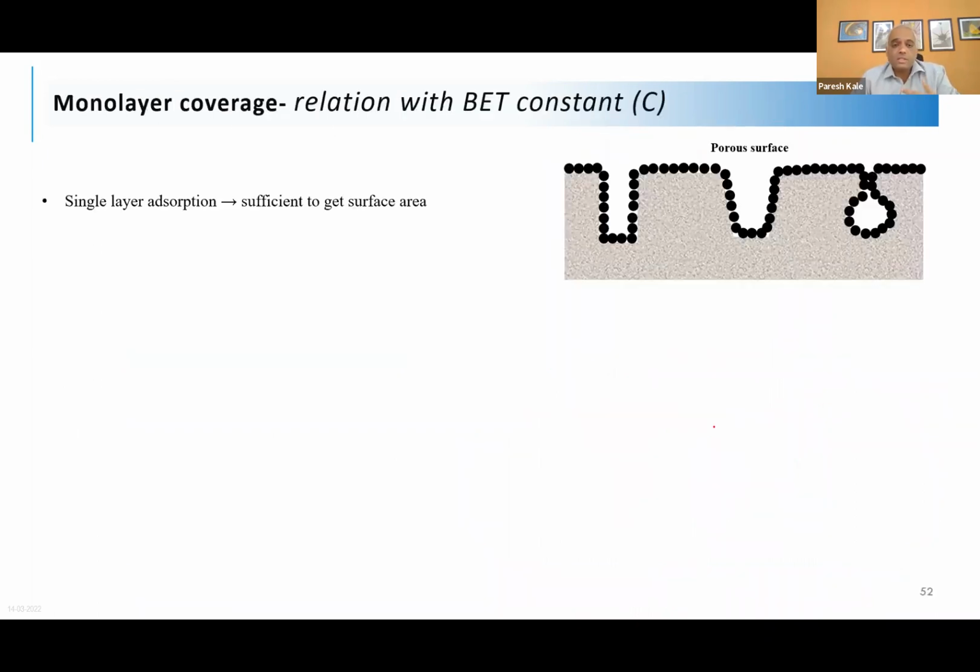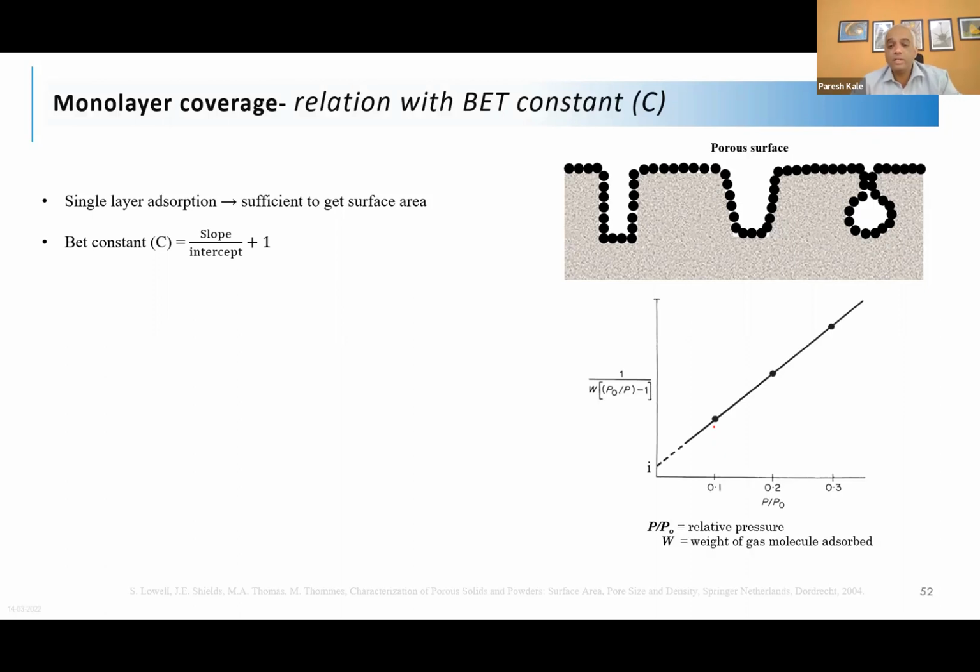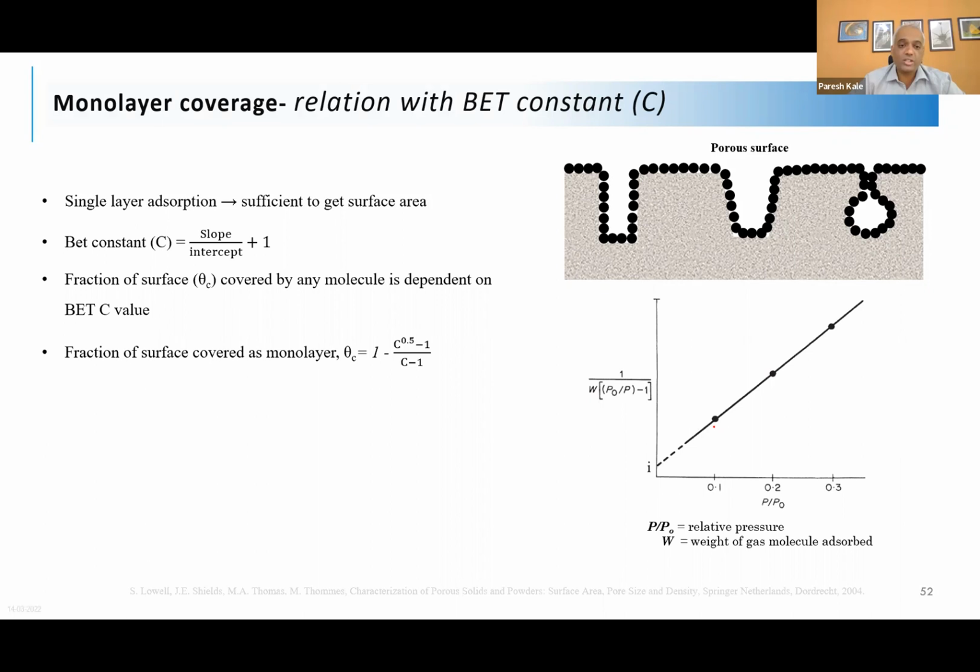So what happens, we can also find out from this BET what the coverage area is. So how much gas exactly is covering how much surface. Okay, so see, this is the single layer adsorption. You can see those black dots which are covering the various pores, and this BET constant C can be determined from this particular graph. It will be slope upon intercept plus 1. Now this C is basically used to find out theta, which is the fraction of surface. It tells you, of course in percentage, how much percentage of the surface is covered by the particular molecule over here.